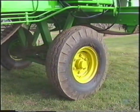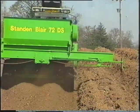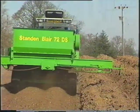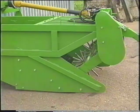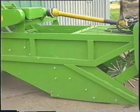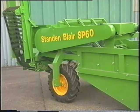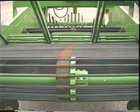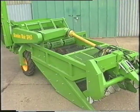The axle steers and the whole rear end can be raised hydraulically to increase sieving where this is found to be necessary, or when working on hillsides or in cloddy conditions. For lighter land, where clod is the main problem, the model SP60 is an alternative to the DS72. Being 30% cheaper, it will appeal to many growers, since it shares most of the features of its bigger brother.